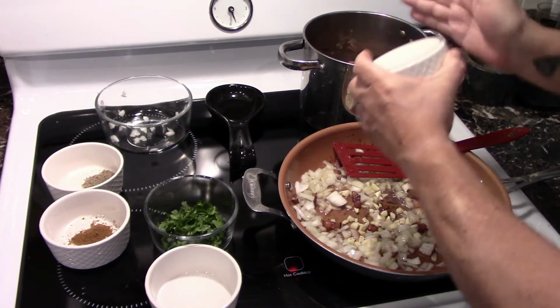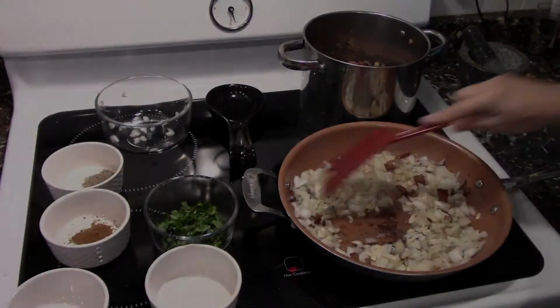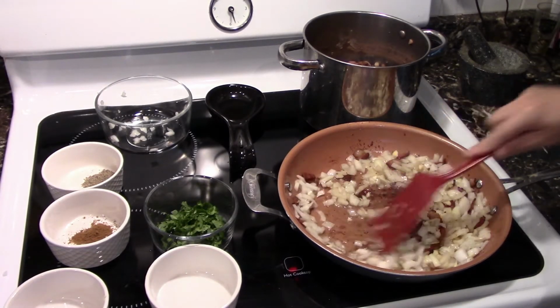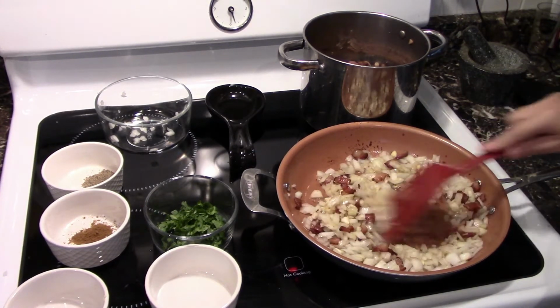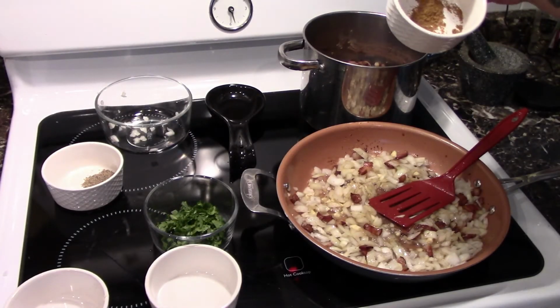The aroma already is kind of starting to drift out. And now a 1/2 teaspoon of ground cumin. Do you smell this already? It smells so good. Love garlic.